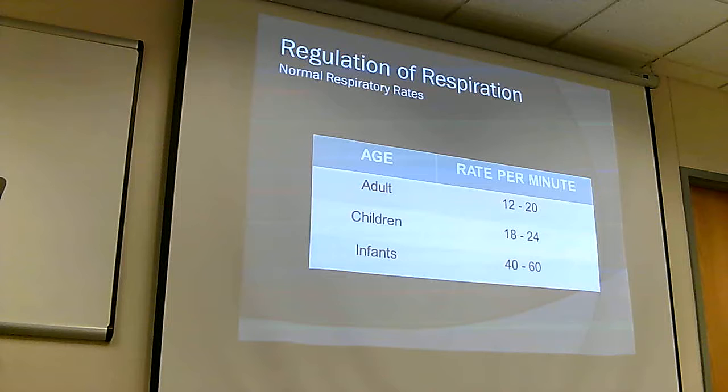So normal respiratory rates in an adult are 12 to 20, child 18 to 24, and infants are 40 to 60, which is a lot if you think about it. When you're bagging an adult, it's about one breath every 3 seconds. A child is about a breath every 2 seconds, a little less than that, and an infant is almost one every second, tiny little breaths.